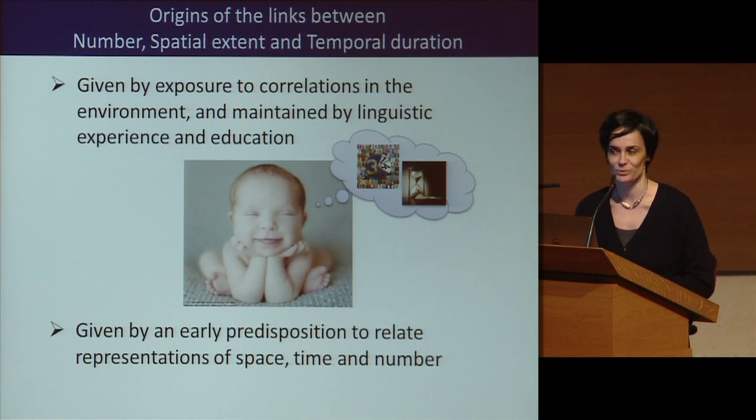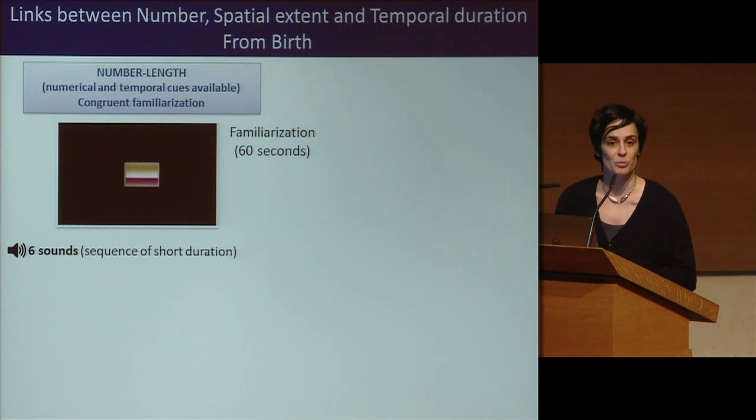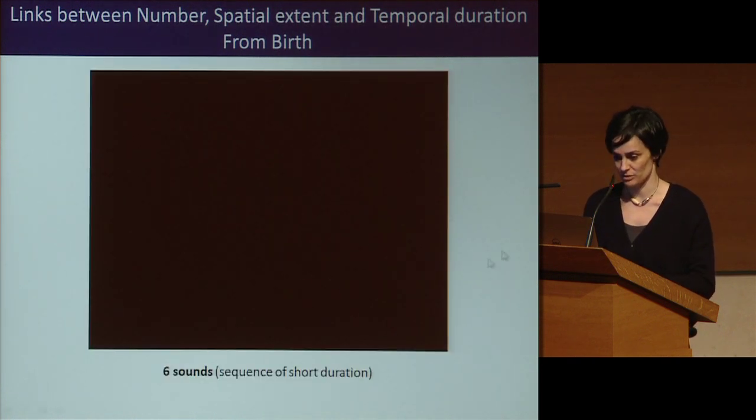So this is what I will show to you now, some studies with newborns, which are aged from 0 to 3 days. And I will go through the method first in detail, because then the following experiments use the same method. So first we familiarize newborns during 60 seconds with a sequence of sounds. In this example, there are 6 sounds, together with a short line. And I will show you a movie just so you see how it looks.